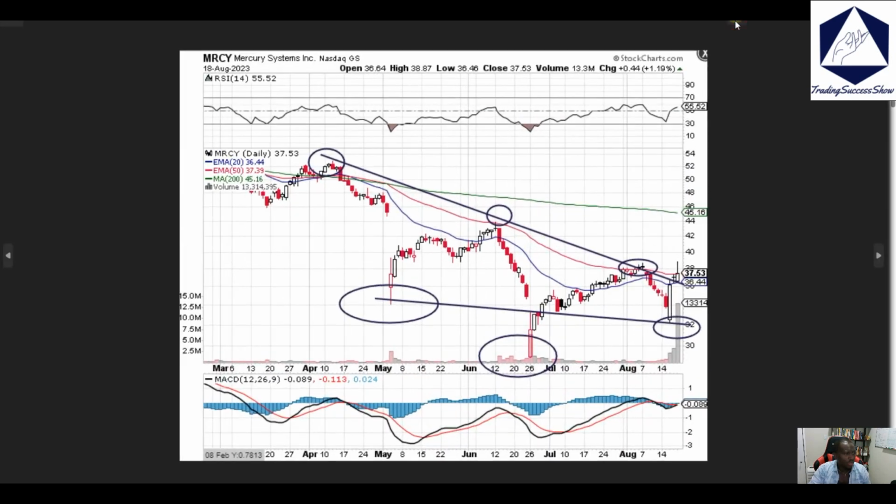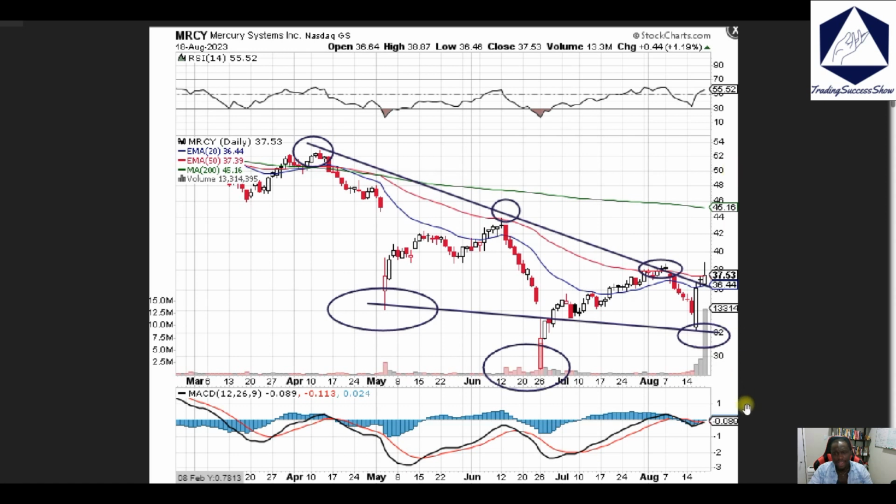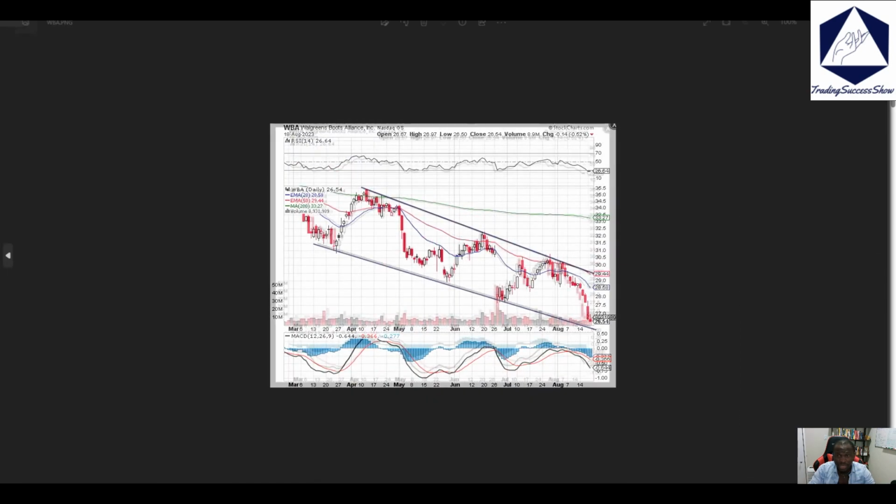With unusual volume, we have MRCY. Unusual volume meaning more volume compared to previous trading days. So look at this volume. The candle is huge right here, followed by a doji confirmation to the upside as we break the 50 exponential moving average. Keep an eye out, and I think momentum will continue to push as we reclaim the downtrend right here on Mercury Systems.